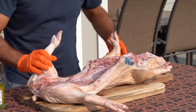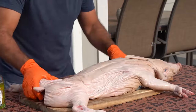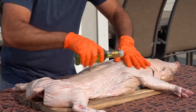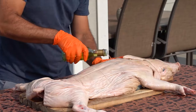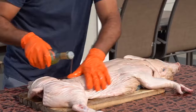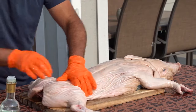Then we're going to flip it quick and do the same thing again. Here we go. Get a nice little coat everywhere. And we're just going to be ready to go. All right, that sounds good right there.